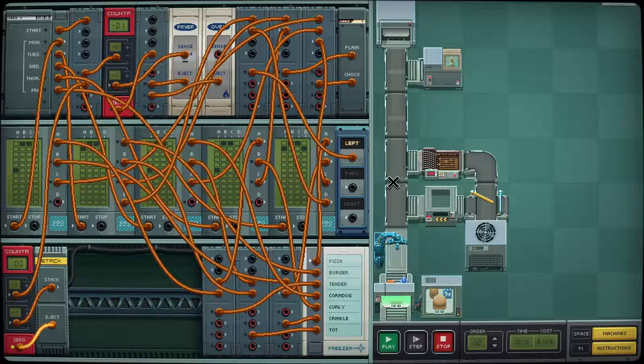Okay, a little slower than my sensor-based solution, I think, right? Because the stacker takes a moment to tick down to zero. Whereas when the sensor was up here, it spit stuff out faster, but this is fine. And so the only thing left to do is revamp the fryer, right?